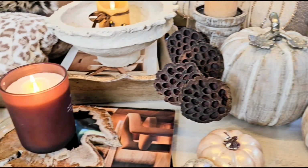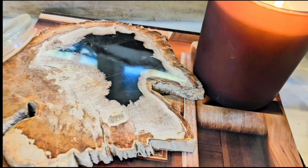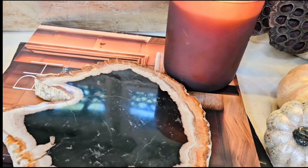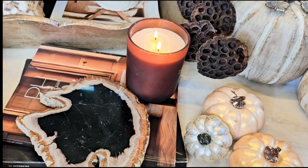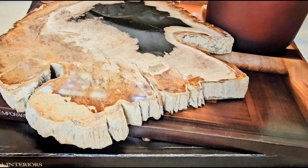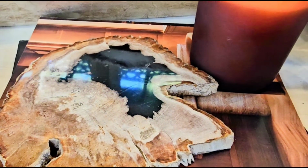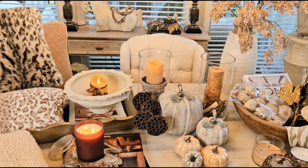Now, my absolute favorite thing that I've picked up for the fall season is this petrified wood slice. It is so beautiful, guys, and I love it to place a candle on top, or you can place a pumpkin on top. Anything that you feel that you want to display and just add a little texture and beauty to. And the detail in this piece and the coloring is just so beautiful. And it's not a fall piece, but I do like the colors, and it just adds that warmth to any of your fall decor. All right, guys, so that's it for this portion of the video.